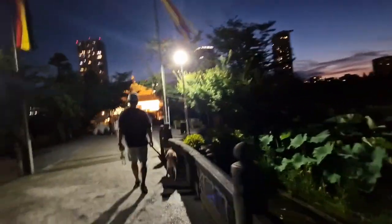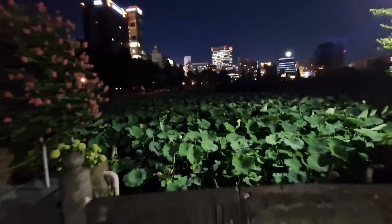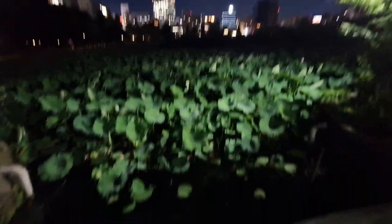There were these massive fields of, I guess, rice paddies or rice? I think it's lily pads. Lily pads, yeah, lily pads. Sorry, rice paddies. What are those? But no, this temple was absolutely beautiful, which you've seen a bit.